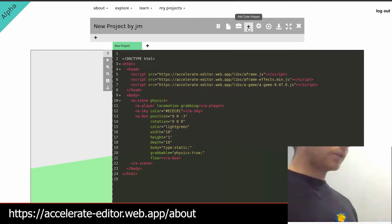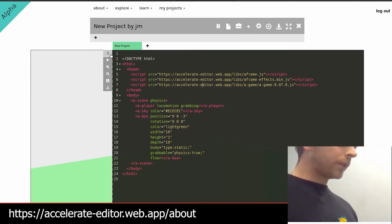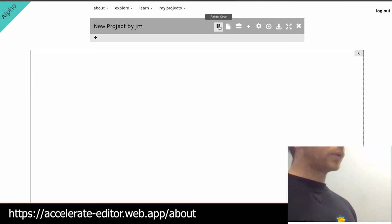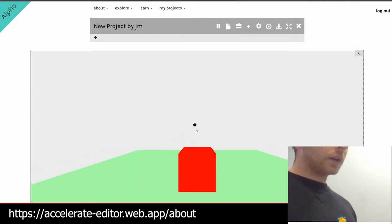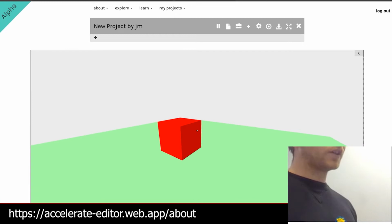So up here there's a new button which is add code snippet. See this plus icon at the top. I'm just going to hide this for now because we don't need to see it. I'm going to refresh just so the view is normal. This pause and play button is like a refresh. I'm going to add a code snippet. I'm going to click on a frame box. You get this intermediate menu appear. I'm not too worried about that for now. I'll look at these details in a second, but for now I'm just going to press insert and a box appears. Not particularly glamorous or exciting. It's just a red box.